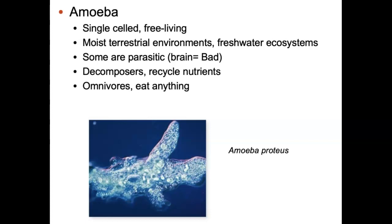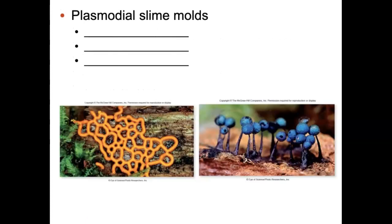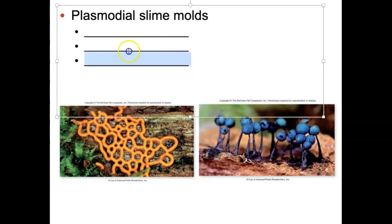So, okay, let's take a look at the plasmodial slime molds. These are a crazy little creature that traditionally was classified differently a few years ago, but now we've reorganized them because they have the key amoeba or amoebozoan feature, the pseudopodia made of actin and myosin within their body. So the plasmodium, this orange, what looks like an orange net, that is actually the body of the organism. So we call it the plasmodium.